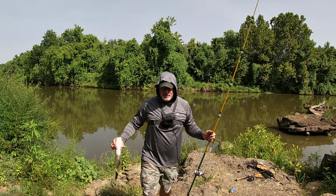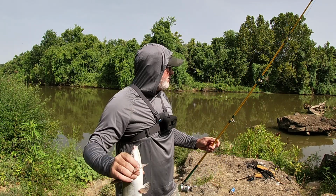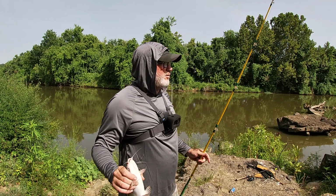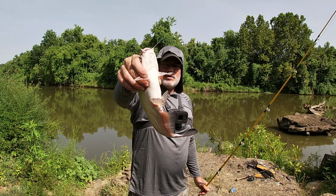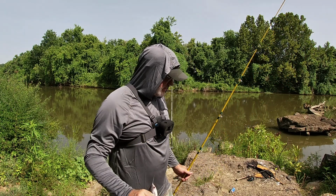All right. Actually my first catfish out of this creek. I probably only fished down here 3 or 4 other times, but there we go, little blue cat. I'm gonna throw him back.